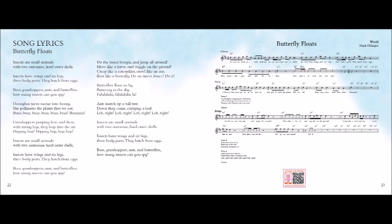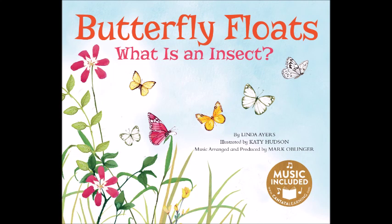Butterflies float on by, fluttering in the sky. Fa la la la la, fa la la la la la.